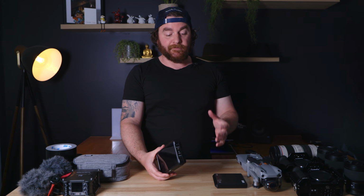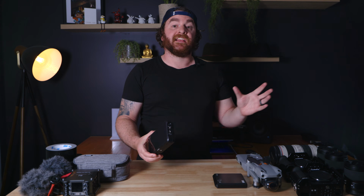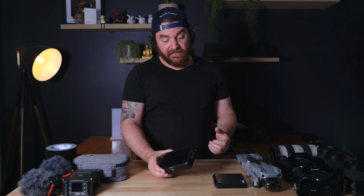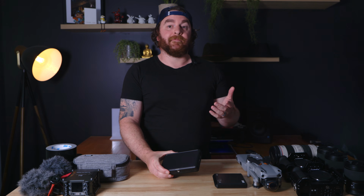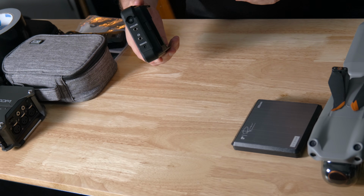But I have been using a small HD monitor on my main camera during the day last season, mainly just to have that bigger screen so that you can see what's going on a little bit better. So it's not that big a step up to using something like this. It adds a little bit more weight, but not by a huge amount.